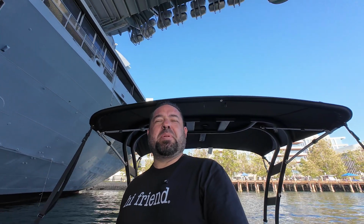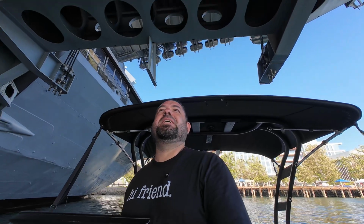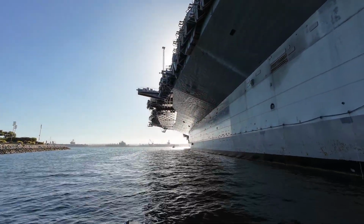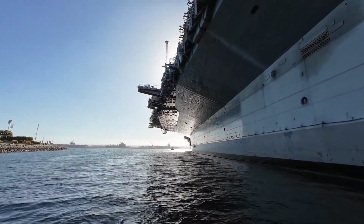I'm gonna take you someplace where very few people have ever been able to go before. Very few. Here you have it, folks. Something that not many people get to do. You're cruising underneath the platforms of the USS Midway. We are completely under them. Isn't that cool? I don't know why I find it so cool to do this, but every time I come out here, I get to go underneath the Midway. Look at that. There you go.